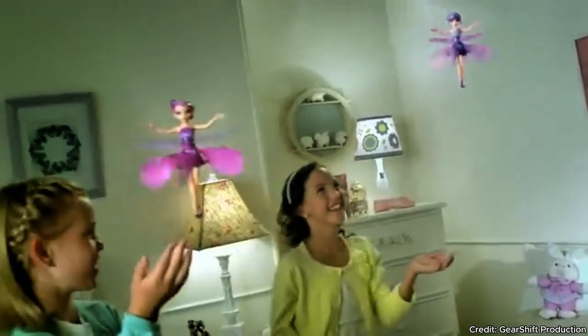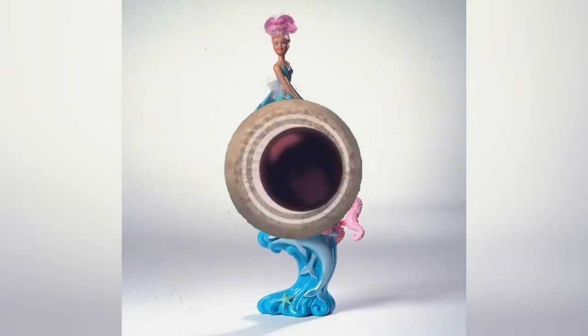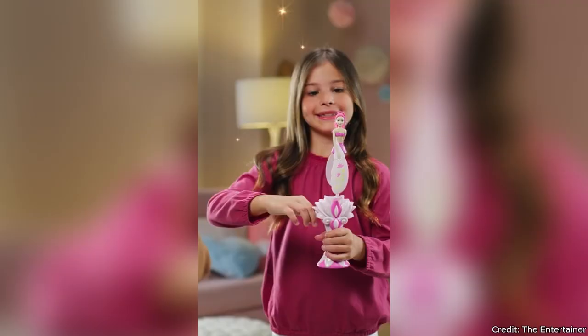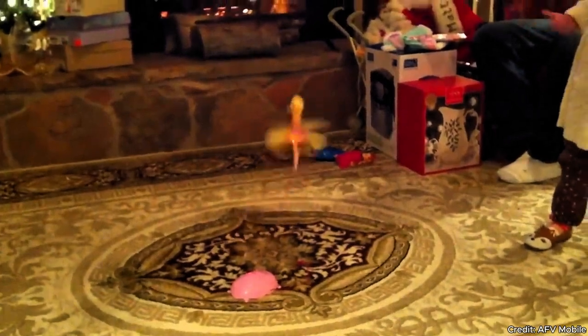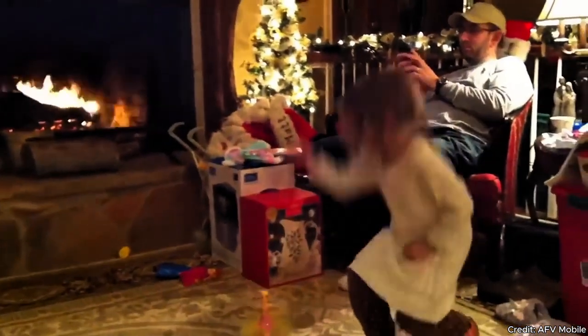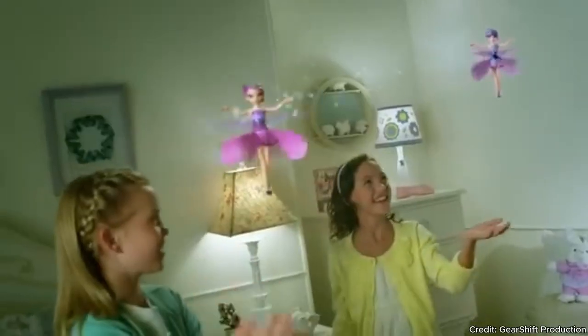Kids thought this looked like magic, but these cool-looking toys turned out to be risky. The big problem was you couldn't guess where they'd go. Instead of floating down, the dolls often flew off fast in weird directions. This wild flying caused lots of kids to get hurt.